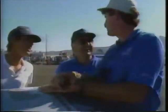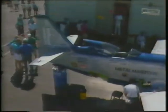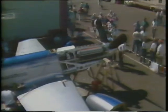Now that we have the airplane up at Reno, we have done some flight testing since we've been up here. Everything is really matching the numbers. In fact, it's exceeding the numbers that we predicted for the airplane, and we're very happy with it. So as long as we still have what we think is systems maturity, we should win the race. Well, that's why we're here in the first place.